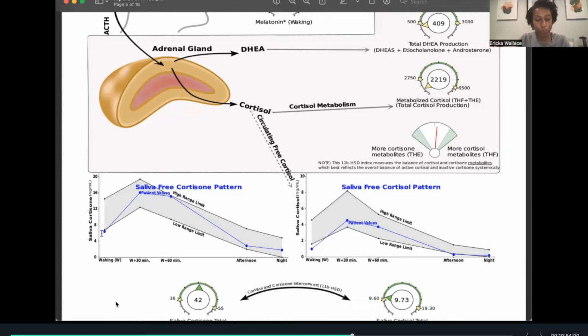So I'm low. So you would think I would follow this low line, right? This is the low range limit. This is the high range limit, right? So you would think if I start low, I should keep low for the rest of the day. No, I start low and I have this immense surge, putting me in the middle of the range 30 minutes after I wake up.